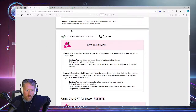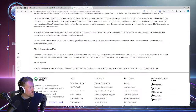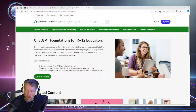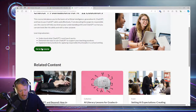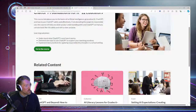The course itself, let's see. I don't think, do they link it to? Oh, they link to it here. Here, I'll drop us in chat too, because I'm sure you're also interested in some learnings. Commonsense.org. You do have to log in. You can use it like a Google account to get in quickly, but it's an official source.